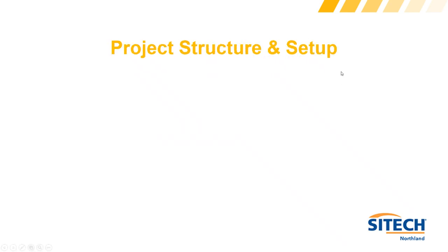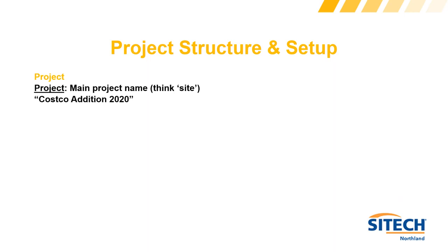So, to get into the project structure and setup: when you open up your tablet and want to set up a project, there's a structure it goes through. When you have a new project, think of that as your main job site, the whole job site. You can name it something you'll remember it by. Say you're working at a Costco, you could name it Costco Edition 2020 or 2022, or something that you would remember that specific job site by.